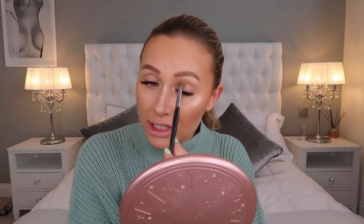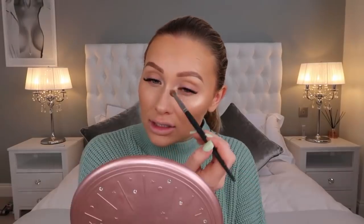Before I set any powder, I'm just going to use a fluffy blending brush. This one is a Morphe E28 and the Chanel bronzer, and this I'm going to put in my crease of my eyelid just to bring in a little bit of colour. I just think it finishes off the makeup look quite nice. You can also bring it down your nose slightly if you want a little bit of a contour.